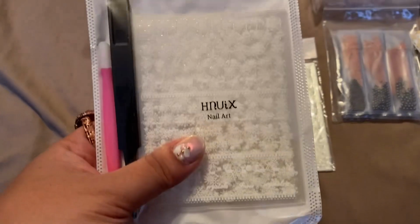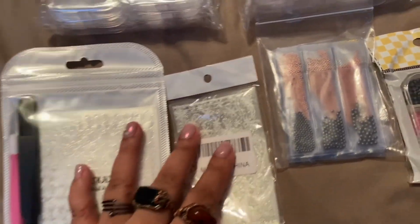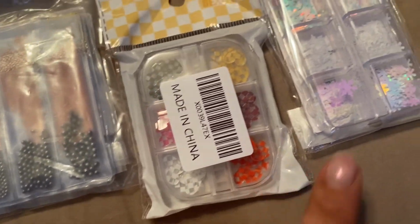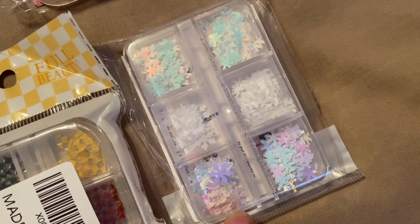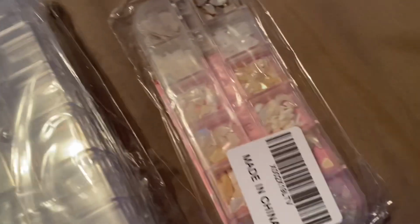I'm missing a bunch of my Christmas nailer stickers, so I just bought more. And then I ordered another pack of the hearts. And then these are way smaller than I expected them to be, but I can't wait to use them. And then I got a thing of shells, which I'm going to take everything out and show.